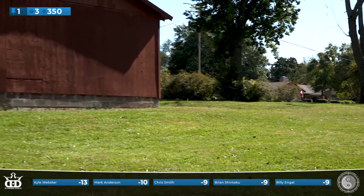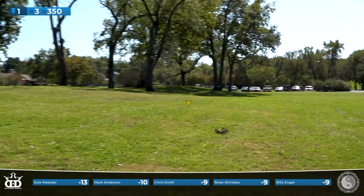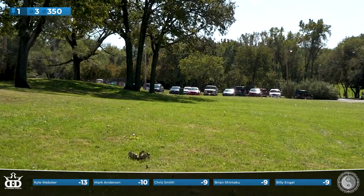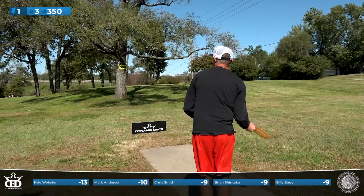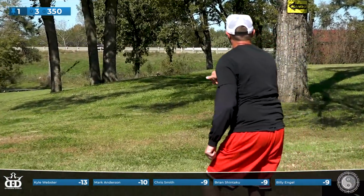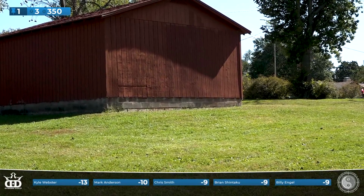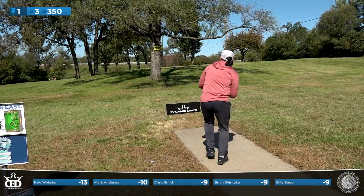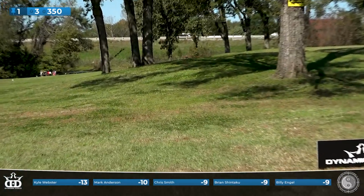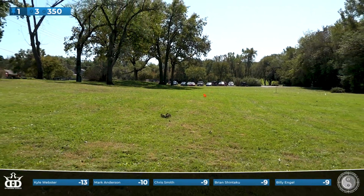Mark going with the roller here. I like the roller idea. It's got to be laid down a little bit farther left to get that late right curl. Yes. But, I mean, safe. He's in a fine spot. Smitty going forehand, sneaking through the trees. Just a little short. That's kind of the spot I was talking about where you don't really want to be. He's far enough over that it shouldn't be a problem, but doesn't quite get the full flight.